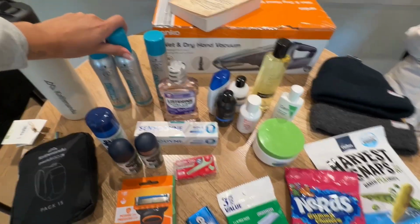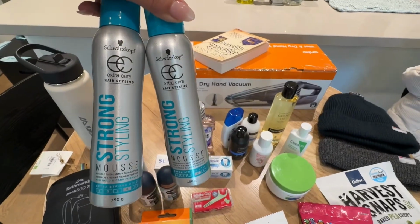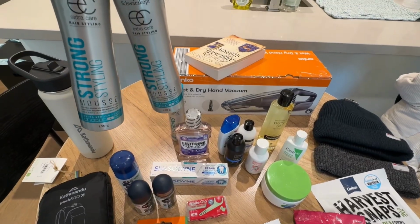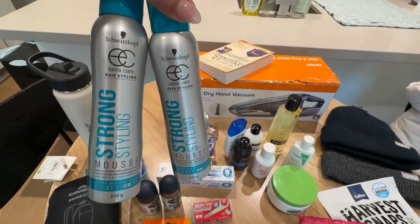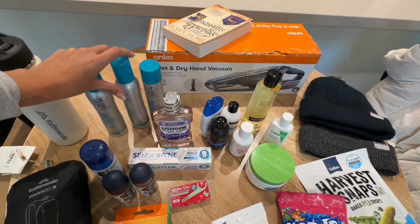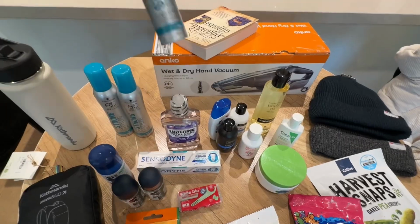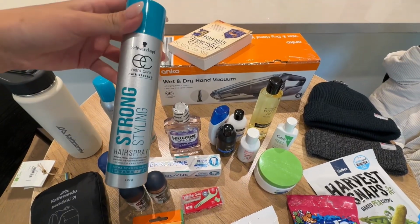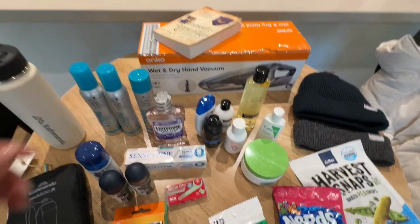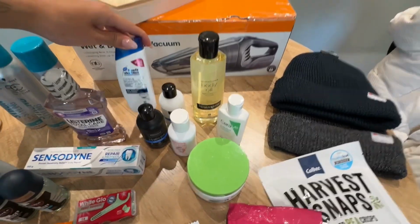And then back here is some mousse. So he has really curly hair, and several months ago I got a perm. So I really like using this mousse too. It just keeps my hair from getting too frizzy. So I got 2 things of this and then just a smaller bottle of hairspray because the one I have is huge. It's really big. And then over on this side, I got some shampoo.